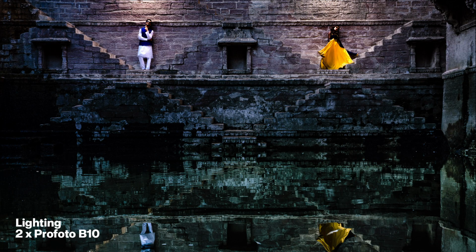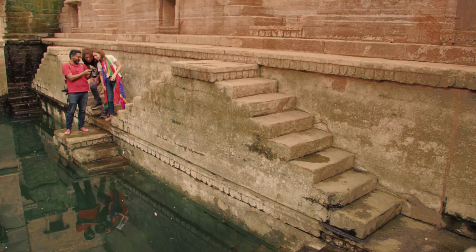There we go. Wow. Oh, look, it's so beautiful. Her dress. Look at those vibes. We upped our game here.